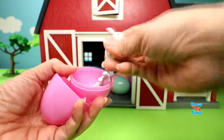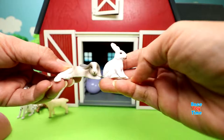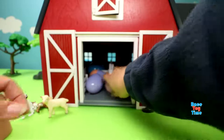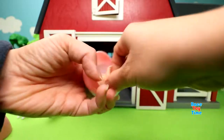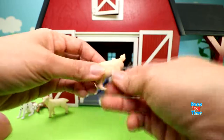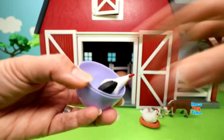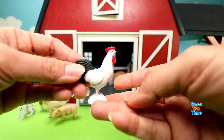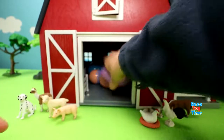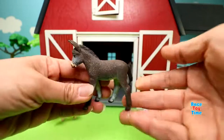Oh, we have rabbits. And next egg, let's see what we have here. Oh, here's a piglet. We have a rooster. Here's a young donkey.